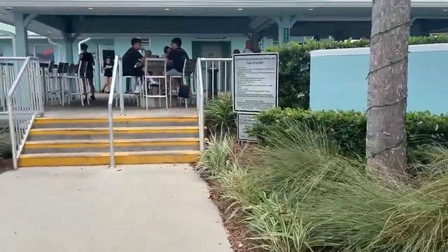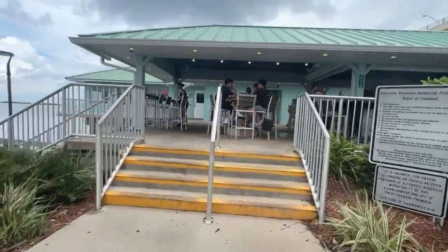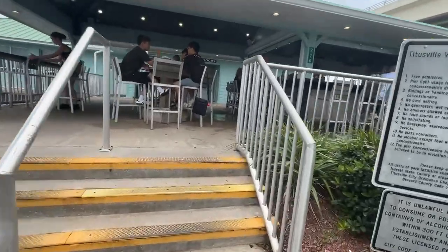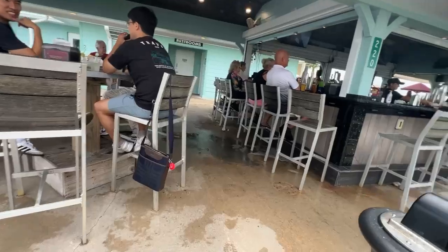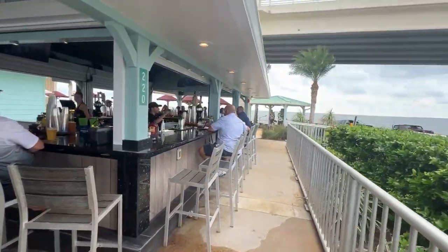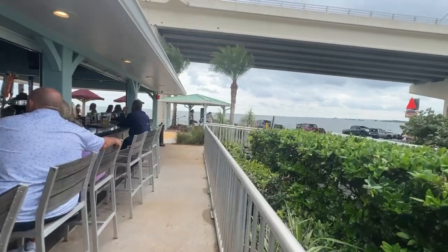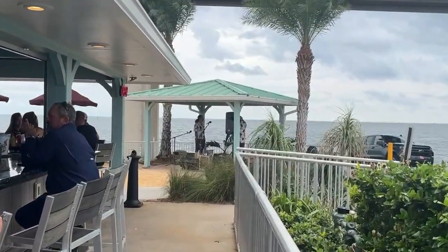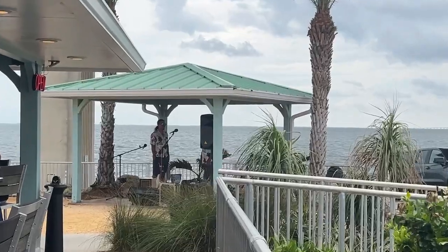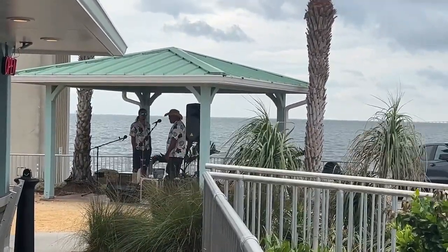You walk on up these steps, and to the right is a little bar area. Straight ahead in that white door is the indoor seating. We usually don't choose to sit indoors because we like the beautiful setup outside. So there's the bar, and then straight ahead is where they have live entertainment on most nights of the week. It's usually pretty good. So we're going to go ahead and order ourselves some beer, and then we're going to take you for a walk on the pier. And they look like they're setting up now.